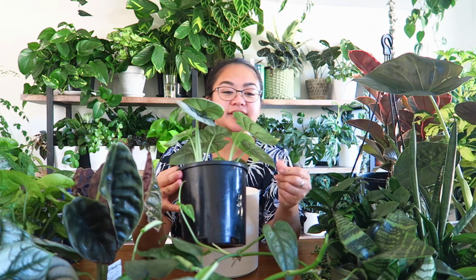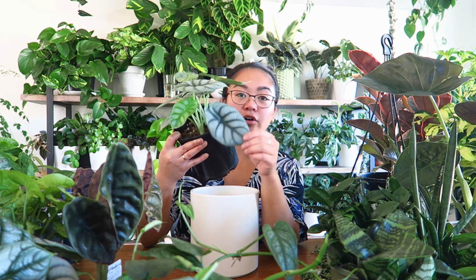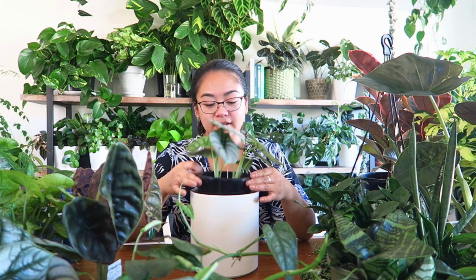She's doing okay. There's a couple little yellow tips there, but I feel like that might just be normal. I feel like yellow tips can be normal in a lot of plants. It's just the way that it goes. But overall, the plant itself seems to be doing really well. Some of the leaves have grown a bit bigger since I got it as well. So yeah, overall, it's doing okay.